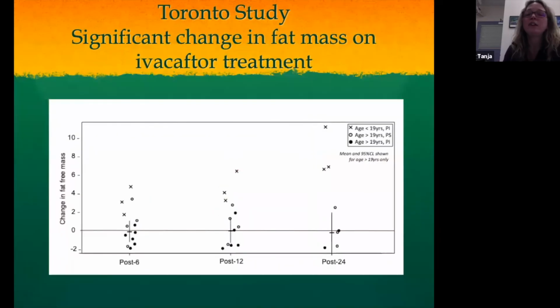When we looked at the fat mass, here again is the difference to the pre-drug, 6 months, 12 months, 24 months later, and we see there's an increase in fat-free mass. I'm just talking to you and realizing this is the same slide I showed you. So I apologize, this would be fat mass, so it's the wrong slide, ignore that, I just explained it.